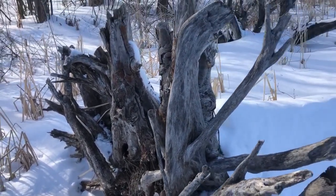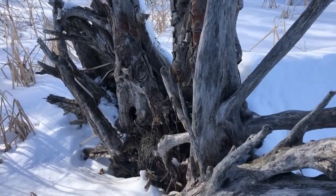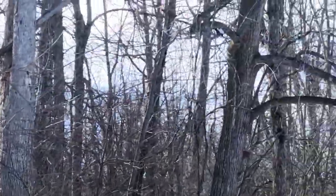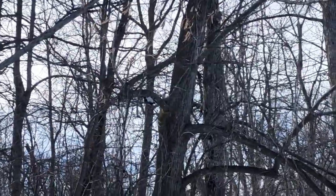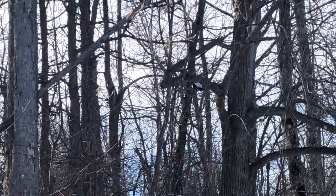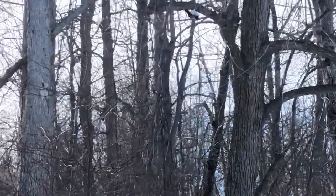Nice piece of driftwood there. I might cut a few pieces off for my flower bed. Little woodpecker. Let's see if we can get up close. There he is. Don't want to scare him.